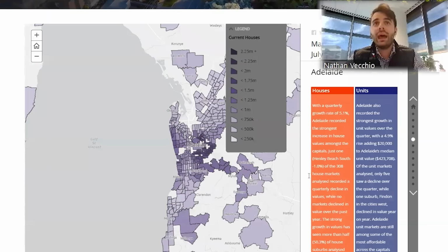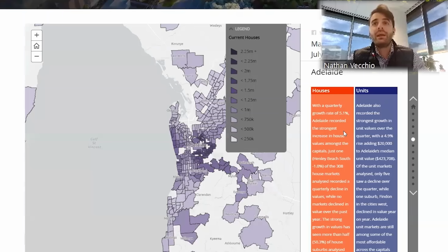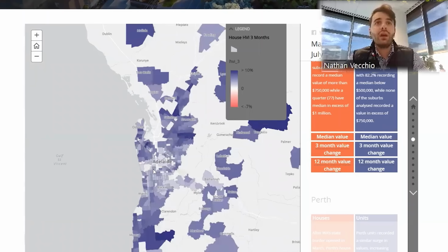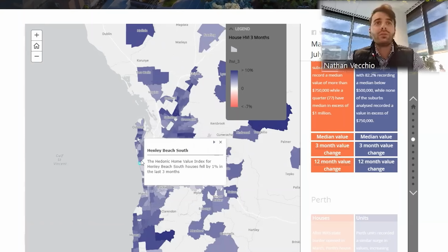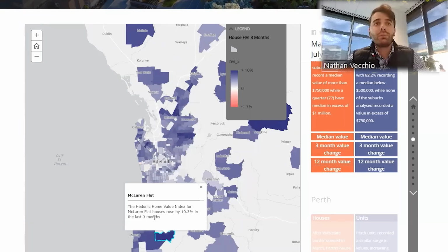Moving on to the next one, Adelaide. Now, Adelaide has recorded some strong growth. We've seen in the capital city there a 5.1% growth in Adelaide for the last quarter. To go on Brisbane, where we just covered 2.7% in comparison. So still some pretty strong growth for the quarter. But as we can see here with the declining areas, Adelaide's still faring pretty well. It looks like there's some neutral areas that aren't seeing as much growth as potentially other areas, but some pretty strong areas.